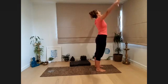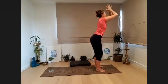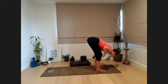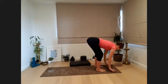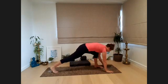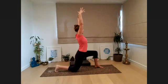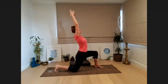Big inhale, arms reach. As you exhale, hands can come through the midline and fold. Then the hands come to the shins, find that halfway lift. Bend your knees, plant the hands, step your right foot back. Right knee can come to the floor, arms reach up, low lunge. Now really imagine you're moving from your center, find that lift and length and this feeling of lightness.